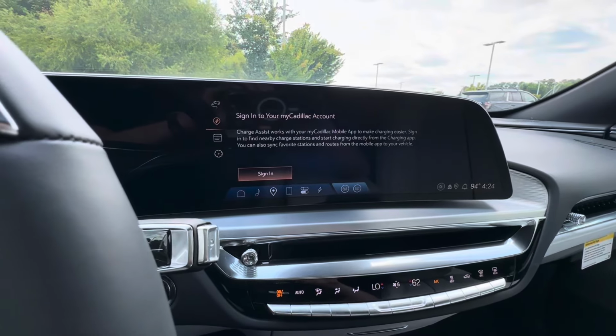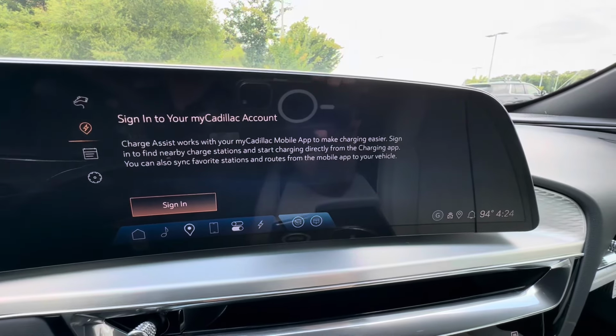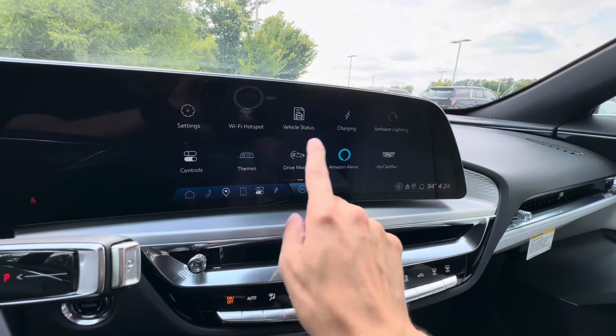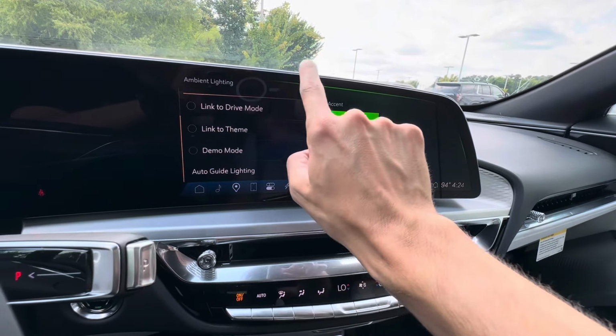Now this one right here is super useful because it'll use the My Cadillac mobile app to find charging stations near you. Let's go ahead and exit back to the main menu. Ambient lighting in this vehicle. You can also link it to drive modes, theme, or demo mode.